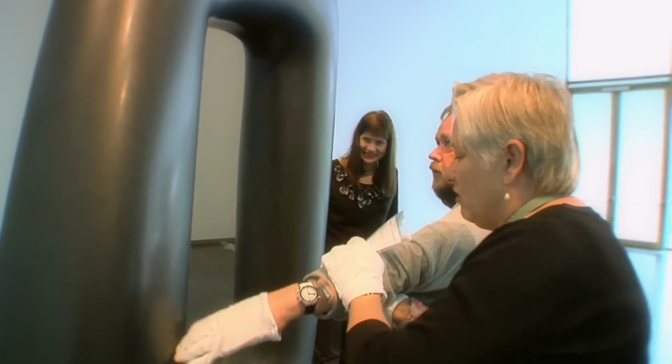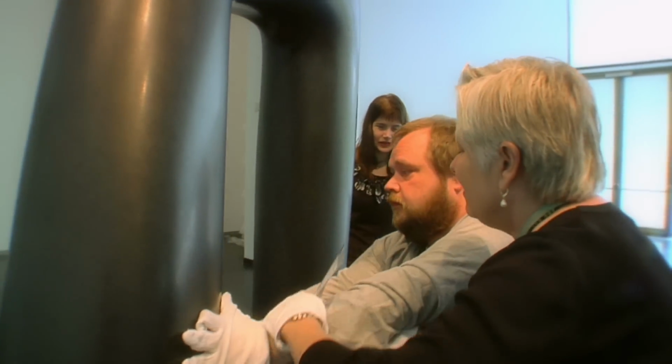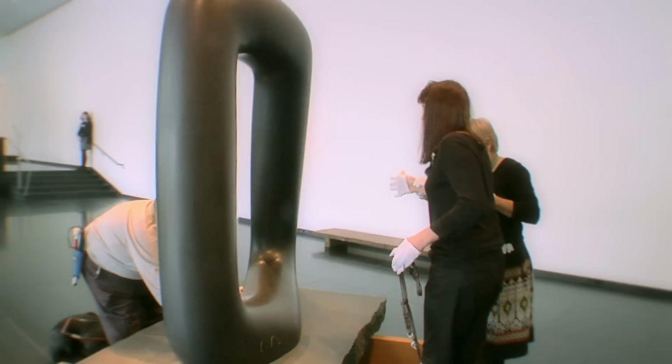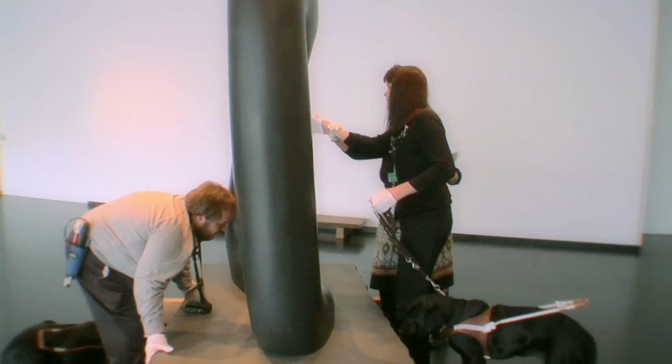I want you to stretch your arms out. The descriptive tours and the tactile tours are not new to the Nelson-Atkins Museum. We've been doing them for some time, but we are delighted to be partnering with Alphapointe this year to help celebrate their 100th anniversary. And then slide it up.